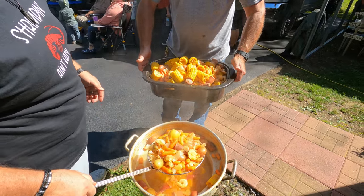Look at that. Just how you want it. This is going to make some good leftovers. That's like a prime rib right there. Same color, same texture.